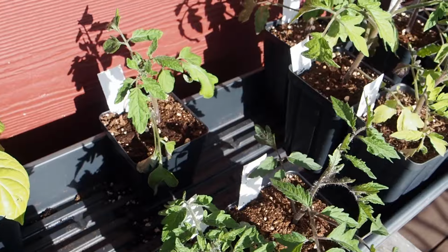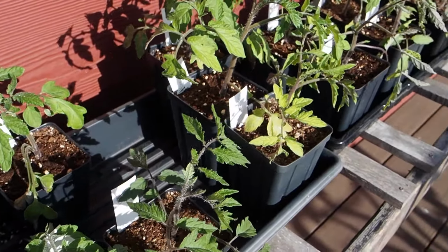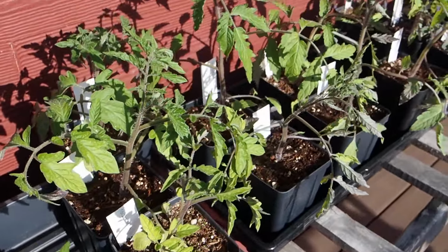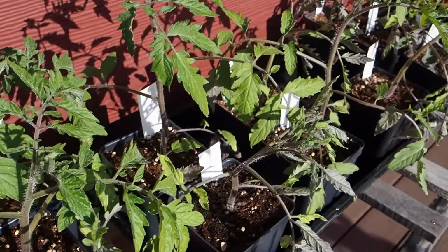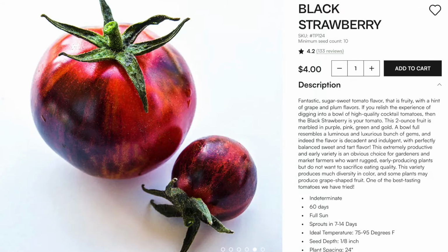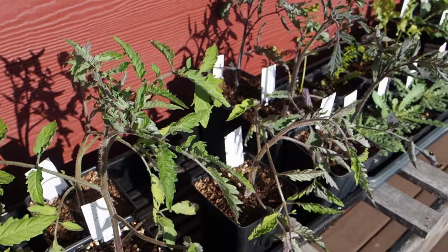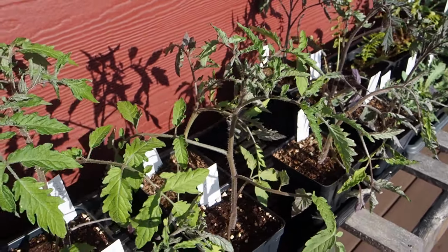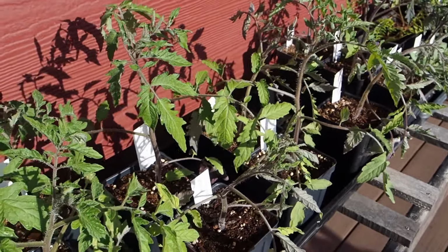But as far as which ones sold the most quickly, they were all cherry tomatoes. So I don't have any cherry tomatoes left other than the dwarfs here. All the rest of these are larger varieties. But for cherry tomatoes, the first to sell out was the Black Strawberry. And I actually accidentally sold all of them, so I didn't have one left to plant in my garden. But honestly, I haven't heard very good things about that variety. It's, I guess, not very tasty, but it is a pretty tomato. So I'm not too disappointed I don't have that one.